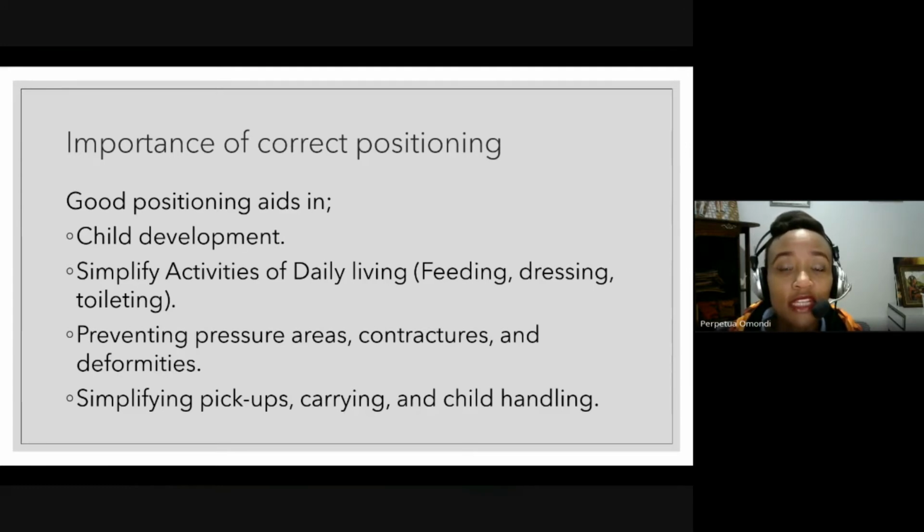Another thing that positioning helps is prevent contractures. So when a limb is held in one position for long, sometimes there is a contracture. The body and the tendons are just stuck in one place, if I can simplify it. So you find that even stretching that hand can be hard. And sometimes the contractures are bad in such a way that they require release in terms of surgery. So to be able to prevent the contractures, one has to correctly position their child.